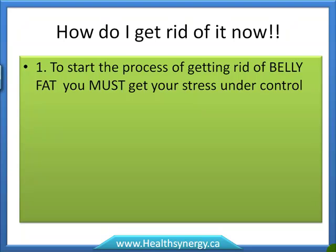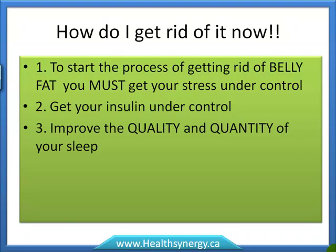Number one, to start the process of getting rid of belly fat, you must get your stress under control. As you learned in that first video, the belly fat has high amounts of cortisol receptors, and when you're stressed, that signals the body to store fat inside of you. And you have to get your insulin under control. Same as above. Insulin is a storage hormone, and it tells the body to store fat, and it also promotes belly fat. And also, you have to improve the quality and the quantity of your sleep.